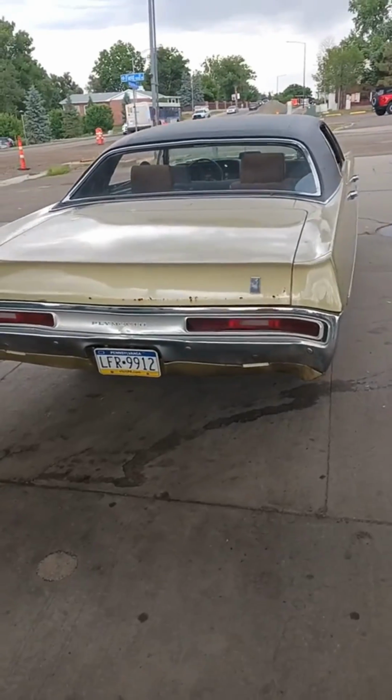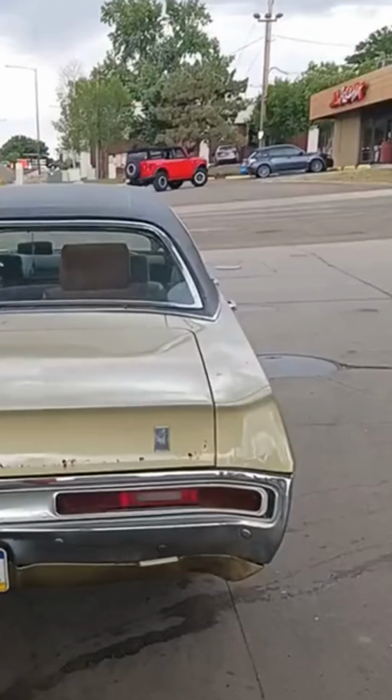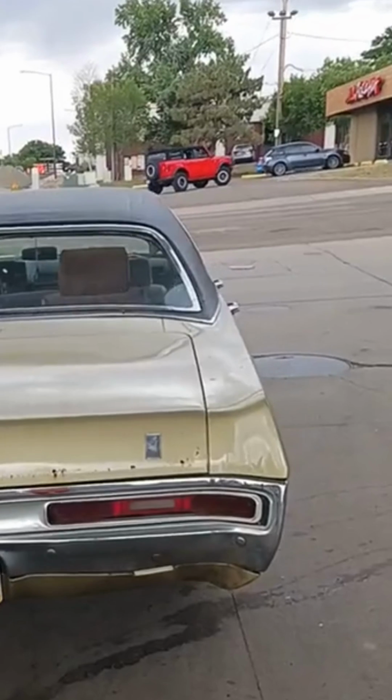The video opens with the view of this Plymouth. The Pennsylvania license plate is clearly visible, but it was a red herring because this is not Pennsylvania. We can see another business here, but I was having a lot of trouble figuring out what the sign said because of the severe angle at which we're viewing it.